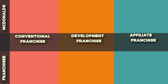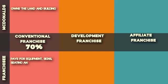There are a total of 21,147 conventional franchises, which account for the majority of franchise locations. Under a conventional franchise arrangement, McDonald's owns the land and building or secures a long-term lease for the restaurant location, and the franchisee pays for equipment, signs, seating, and decor.